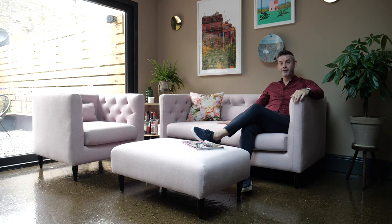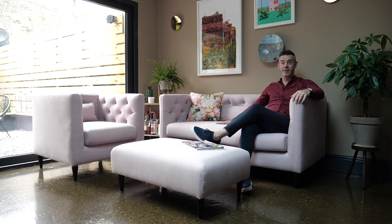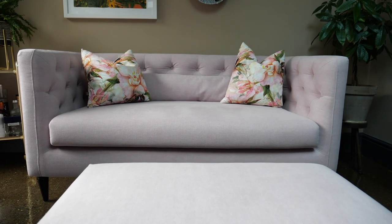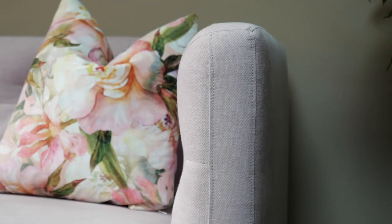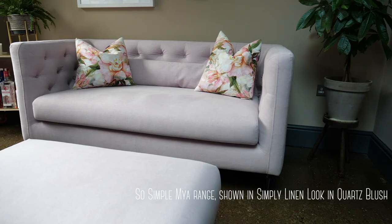It's the Maya sofa from the So Simple range from DFS. It's in blush pink and linen, and I fell in love with it the minute I saw it. It has the deep button back on it, which is modeled on an old style sofa, but it's been brought up to date with the color and the style. It's really compact. And the whole experience from the minute I saw it to ordering it to the delivery was just outstanding. We're just crazy about it, I love it.